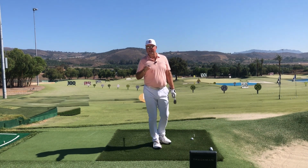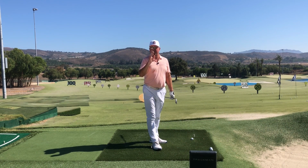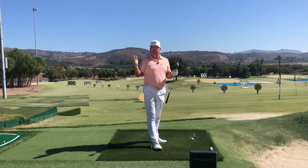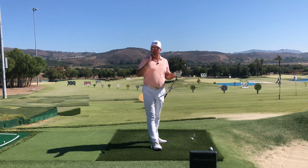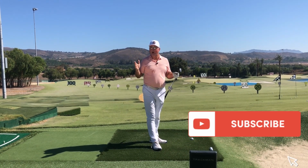From 150 to 175, the average proximity is, what do you think? It's 28 feet. 28 feet from those distances. Now, 28 feet is starting to maybe miss the green from these distances if the flag is near an edge or if it's a smaller green.